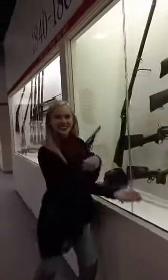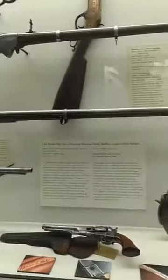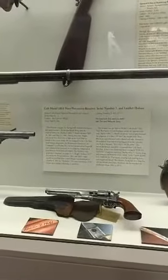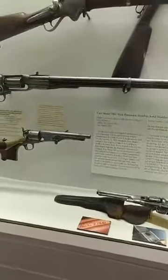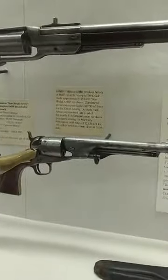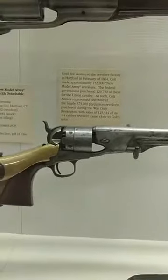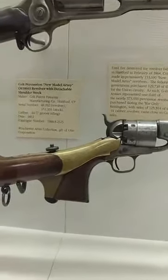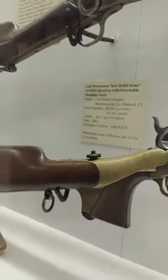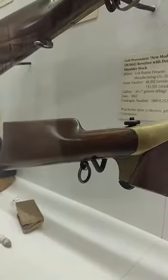Colt produced over 150,000 of these pistols, and almost 130,000 of them were purchased by the Army during the Civil War until the Colt factory caught on fire and burned and halted production. Then the Army began purchasing more of its competitor, the Remington 58. You'll notice this one has a shoulder stock, a little bit unusual feature, but was available at the time.